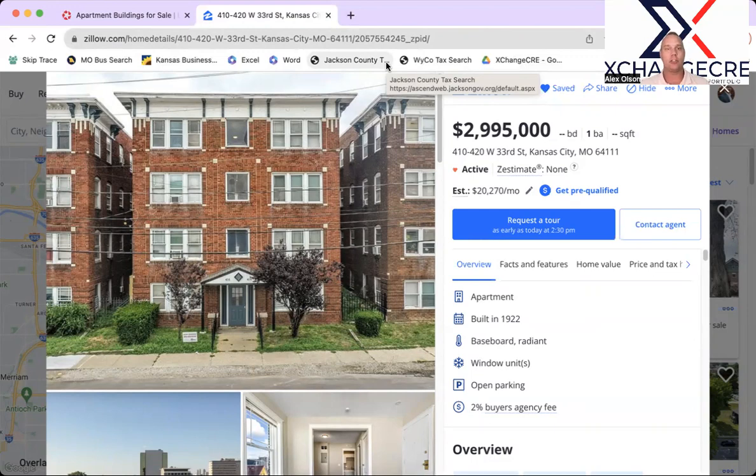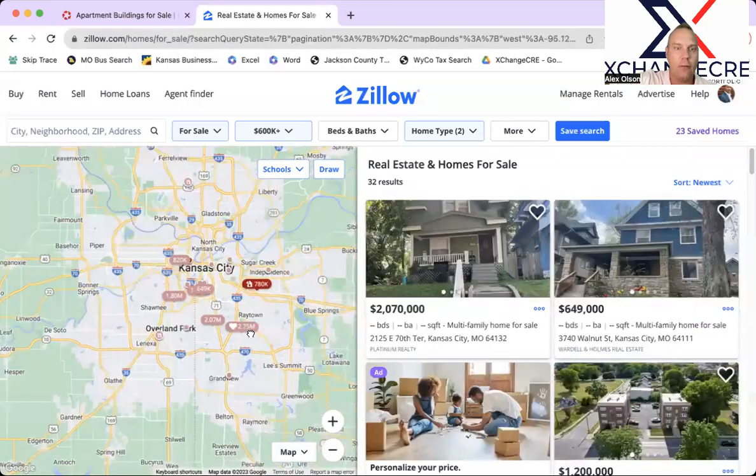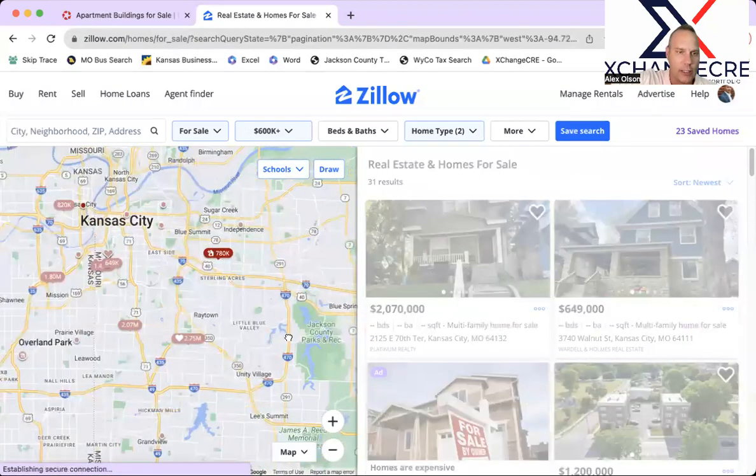The reason why I didn't even show you anything else on Loop or on MLS is because there is nothing else new. This particular map is showing you everything that's on the market on the MLS in the $600,000 plus range. There's 31 or so results. There are some new properties in there, and some really old properties that have been sitting there for a long time. But the one I wanted to focus on was my listing.